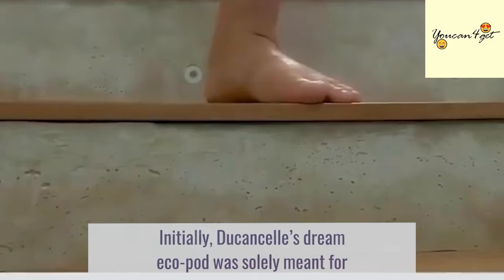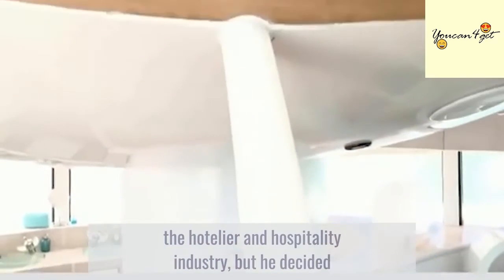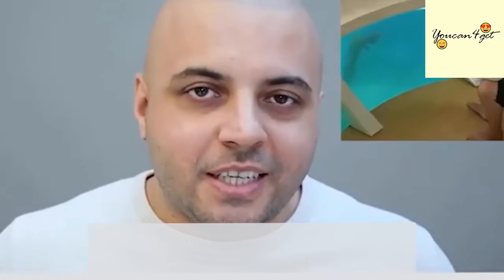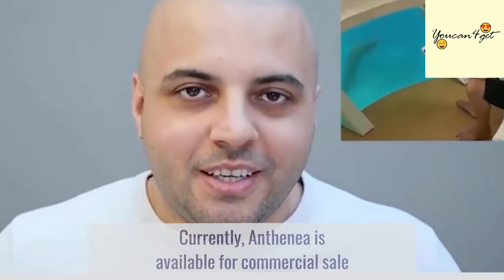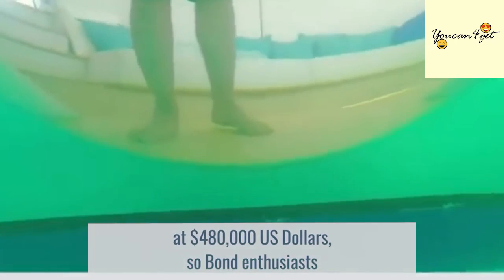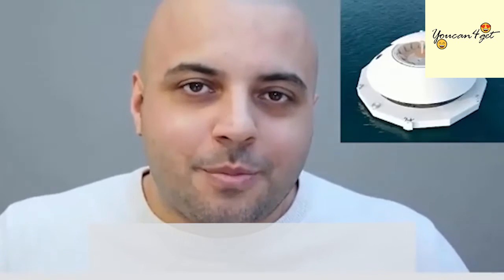Initially, Ducanchil's dream ecopod was solely meant for the hotelier and hospitality industry, but he decided to expand his vision of sustainable living and make it more accessible. Currently, Antennia is available for commercial sale at $480,000, so Bond enthusiasts and environmentally conscious nomads can also relish the dream.